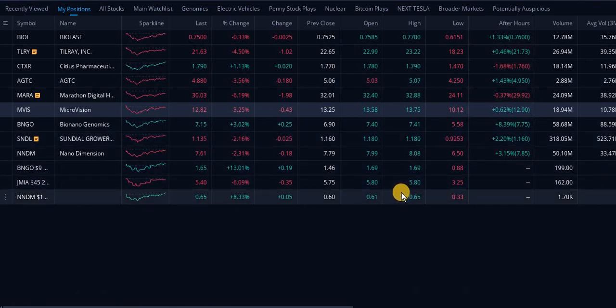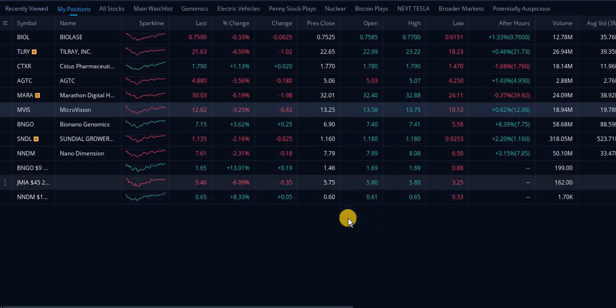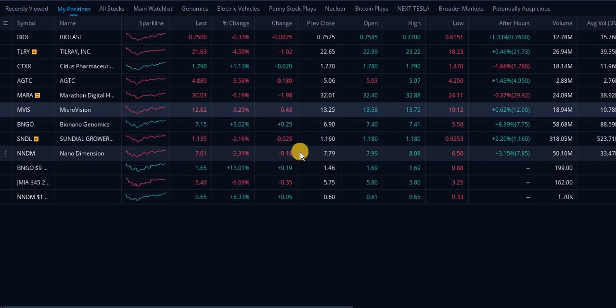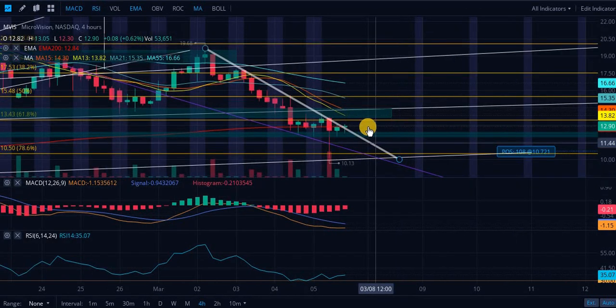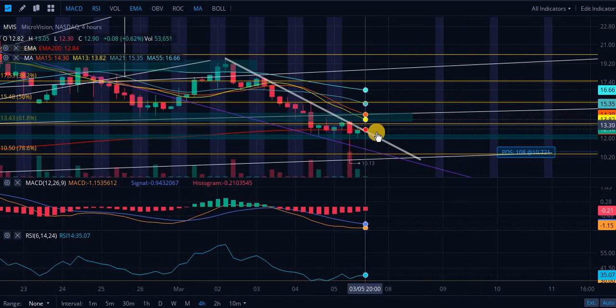I've been saying for the last couple of days, the overall markets and most of our stocks, pretty much all of them, would be seeing a bounce, and today was kind of that bounce. It wasn't a crazy green day. Look at this, there's a lot of red here. Obviously, after hours, we are picking it up, especially BioNano. But as far as Microvision goes, as far as the price action, we are trying to break out currently.